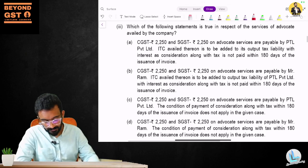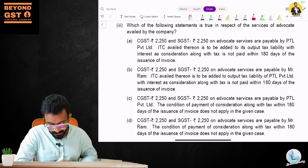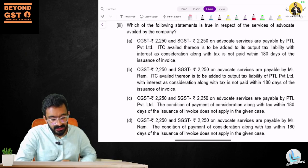Third one. Okay, let's look at the third question. Which of the following statements is true in respect of services of advocate availed by the company? Option A: CGST 2250, SGST 2250 on advocate services are payable by PTL Private Limited. ITC availed thereon is to be added to its output tax liability with interest as consideration along with taxes not paid within 180 days of issuance of invoice.